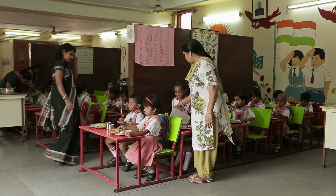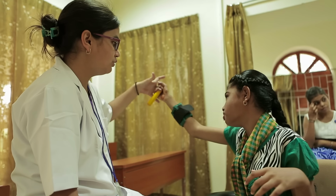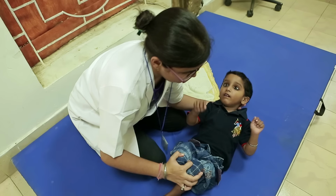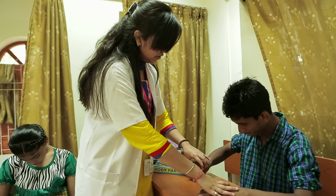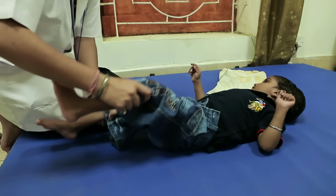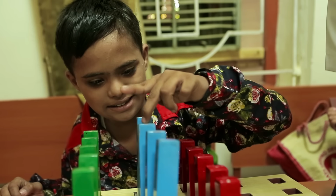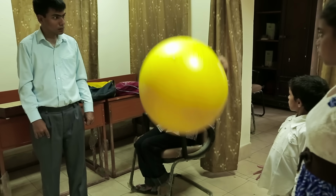We have about 17 differently abled children in the President's estate. Sparsh is a respite care centre for special children, launched in 2014. Thanks to this intervention, many differently abled children of the estate are showing remarkable improvement in learning and cognitive abilities.